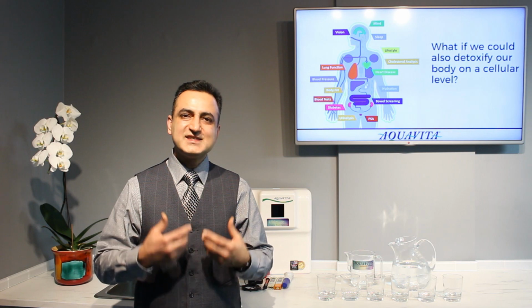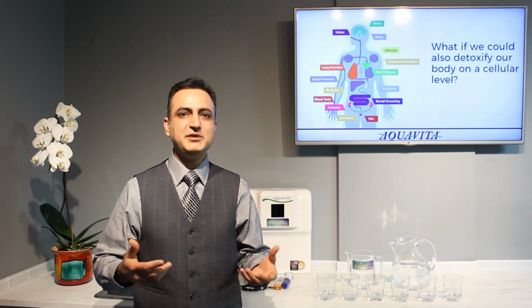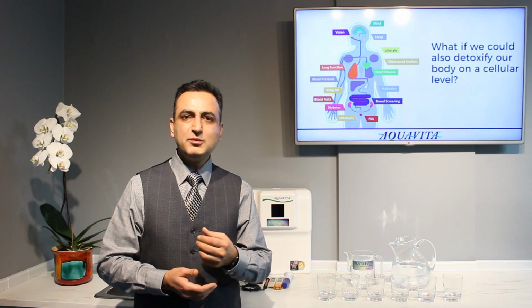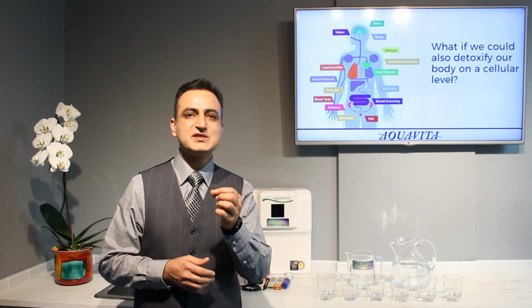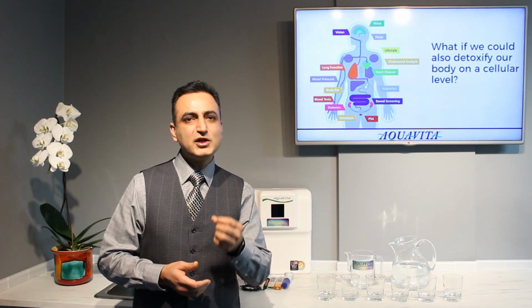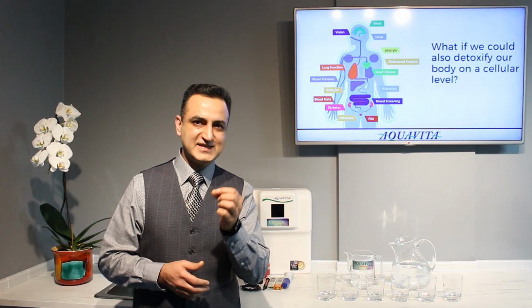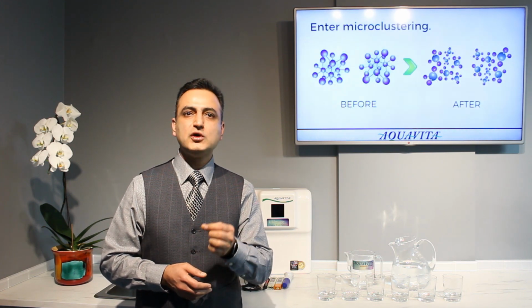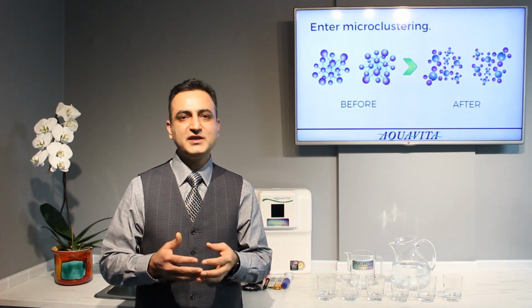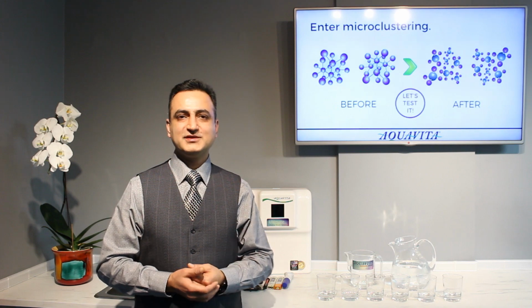Our body is designed to process toxins, and water is mainly responsible to eliminate toxins. How about if water clusters are not small enough to get into our cells and tissues and flush out toxins? Smaller clusters help the water to be absorbed more efficiently at the cell level for actual hydration and detoxification both at the same time. Let's do the experiment.